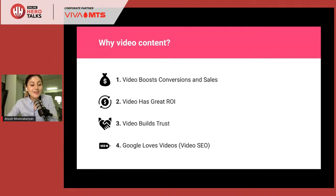The fourth point is Google loves videos. It's the same as video SEO, especially after Google bought YouTube. Google started to love videos more. Maybe you realize that whenever you are trying to find any kind of information on Google, the first thing that appears in the ranking is videos. So Google is kind of boosting videos to the upper rankings compared to other content types.